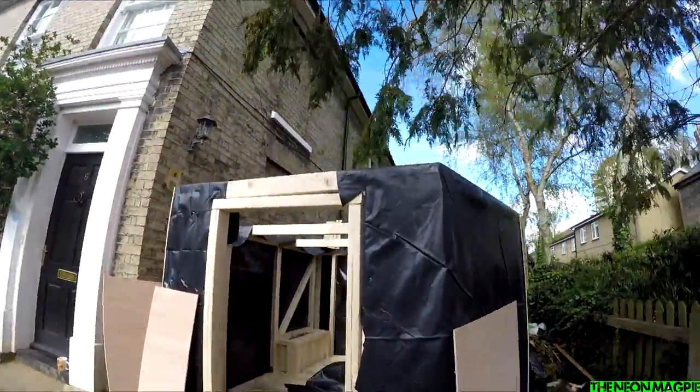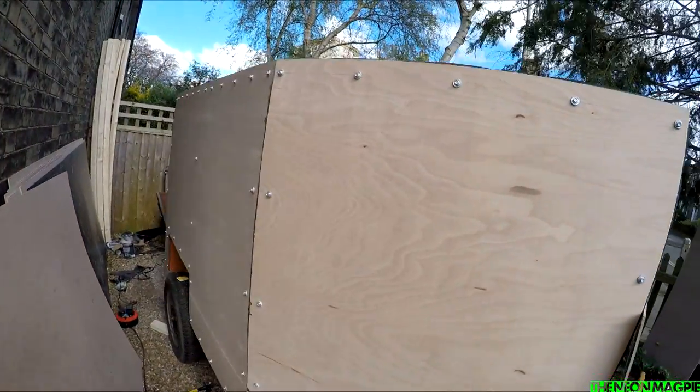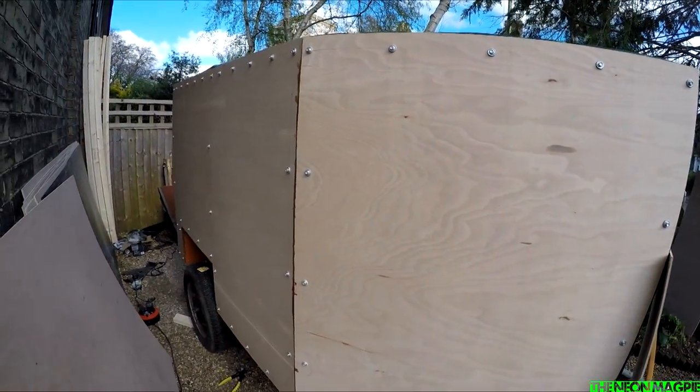Okay, so at the moment, this is where we are. Basically, like half of the way through day three. I don't actually know if we're going to get it finished, which sucks. But this is where we're at now. So we have got two walls on, and that's it so far.